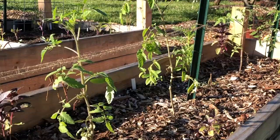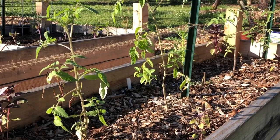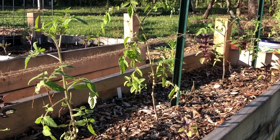The tomatoes in this bed, they seem to be growing slower than the ones in those two pots. Makes me wonder if we did something wrong when we were mixing soil, or I don't know. It's kind of making me nervous.